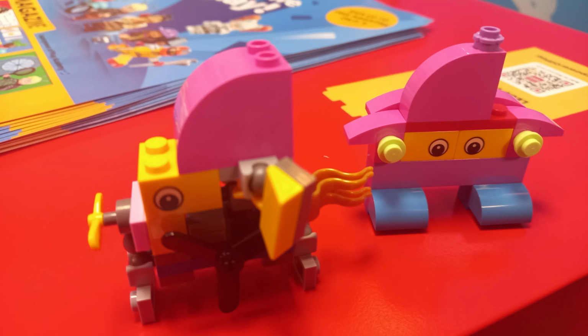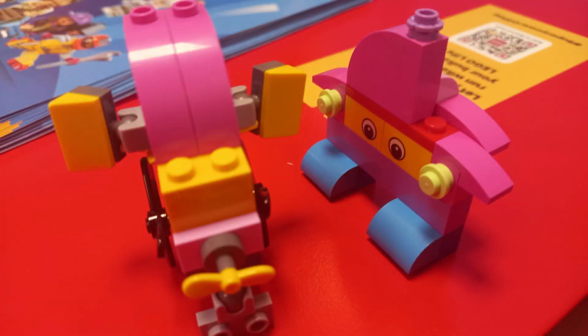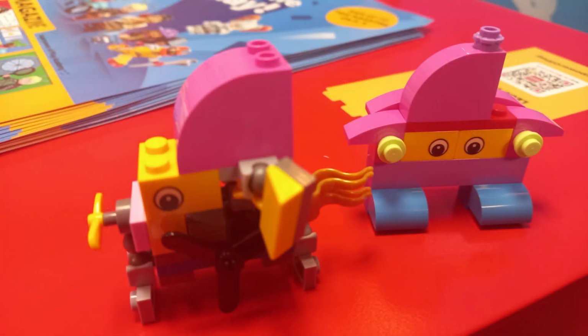I tried to build the wackiest thing I could, and my fiance actually helped me finish it off with the rounded pieces on top. But it's got 2 eyes, it's got a bunch of propellers, a bunch of ball joints, which at the minute are just my favourite pieces, especially with all the mechs I'm building.